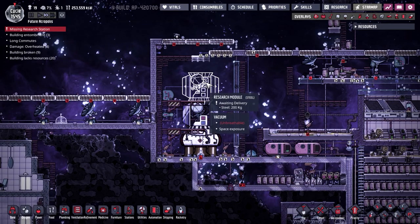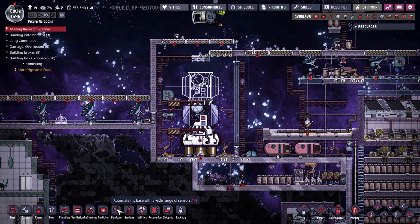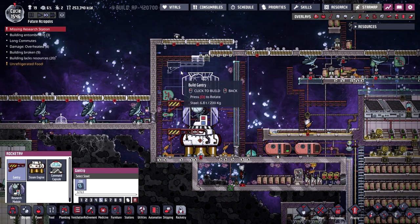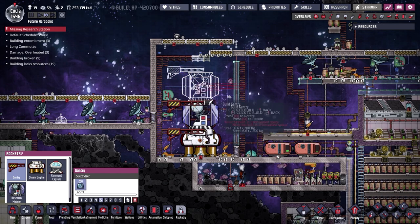And they'll do that, and then we're gonna need another gantry. Also, okay, that's gonna be more steel. It's fine. I accounted for all this already. I don't know why I'm getting upset about it. It's fine. It goes here, right? Yeah, I think it goes there.